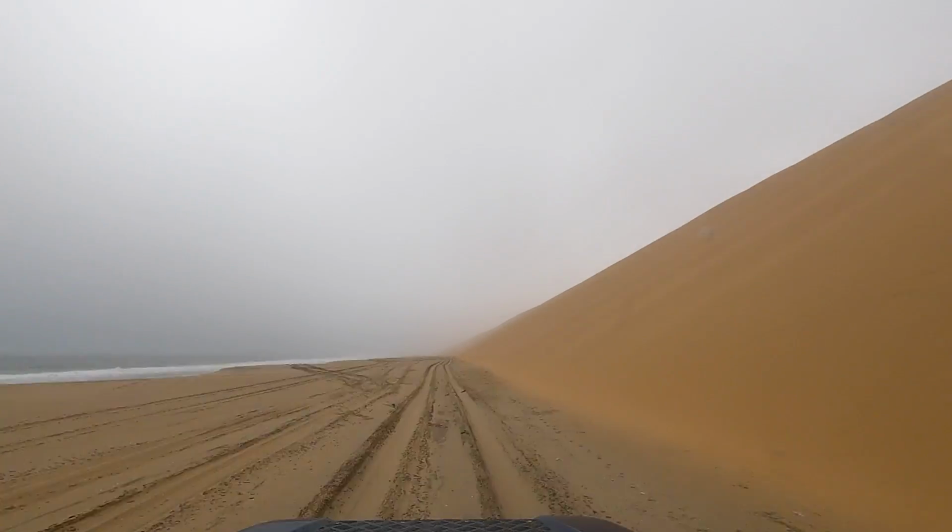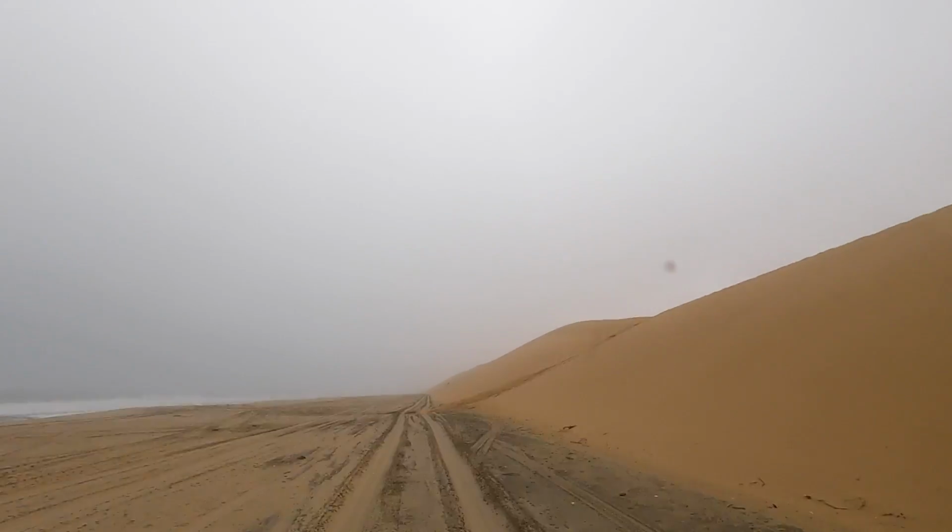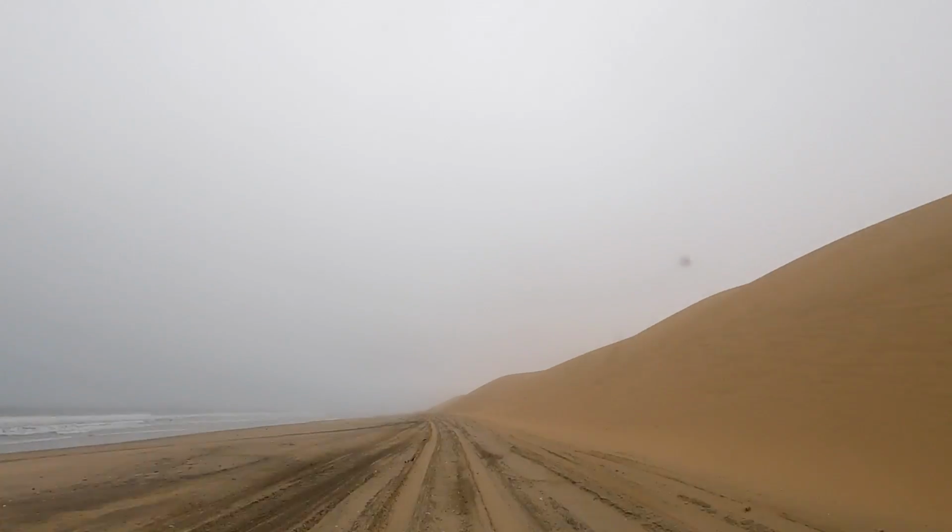We did feel a bit disappointed we could not do the tall dunes. That's why, when we saw a flatter entry, we went straight for it.